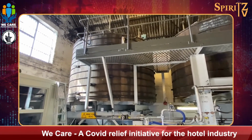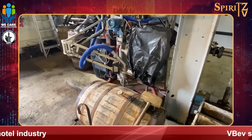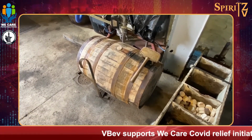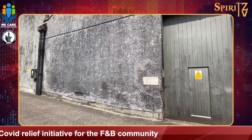Upon filling in American white oak ex-bourbon casks, we'll dilute our new make spirit to 63.5% in order to slow evaporation during maturation. And with 5 warehouses here on site, we're capable of maturing up to 31,000 casks.